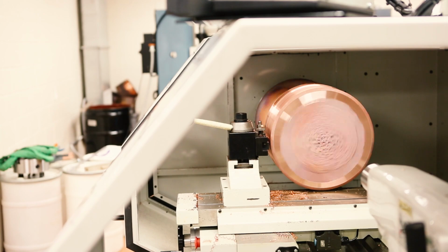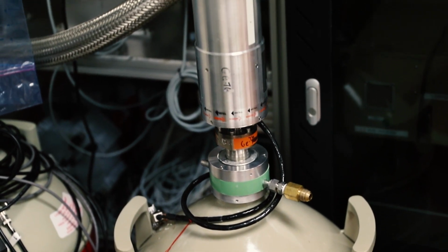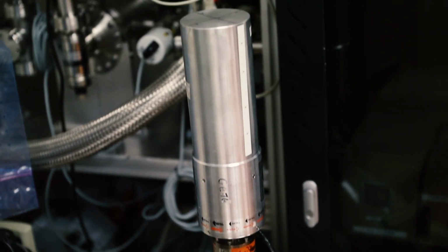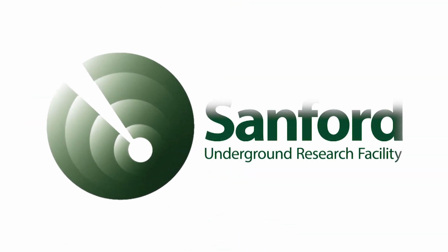Majorana is also providing ultra-pure copper, and 35 of its enriched germanium detectors will be repurposed for the experiment. This series of experiments could help physicists better understand the neutrino and unlock mysteries behind the formation of our universe.